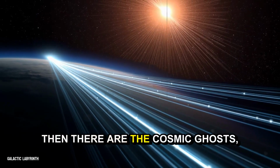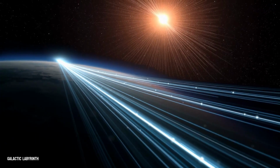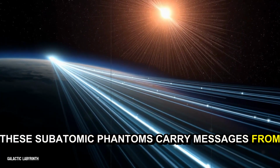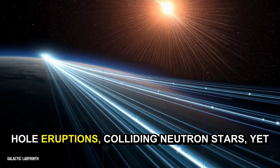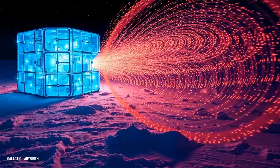Then there are the cosmic ghosts, ultra-high-energy neutrinos that streak through Earth by the trillions every second, barely interacting with matter. These subatomic phantoms carry messages from the universe's most violent events, black hole eruptions, colliding neutron stars, yet slip through our detectors like moonlight through a sieve.